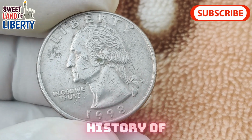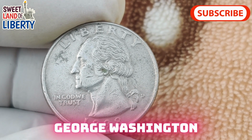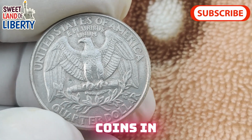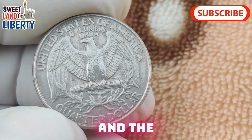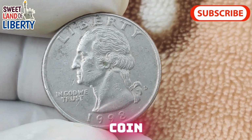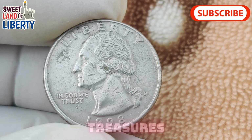Chapter 1. The rich history of the Washington Quarter and the 1998 D coin. The Washington Quarter was introduced in 1932 as a tribute to George Washington, the first President of the United States. It marked the 200th anniversary of his birth and quickly became one of the most beloved coins in American currency. The quarter's design reflects the reverence for Washington's leadership and the nation's enduring values. Fast forward to 1998. The Denver Mint, indicated by the D mint mark on the coin, produced billions of quarters that year for circulation. But among these millions of coins, a rare few possess qualities that make them priceless treasures.